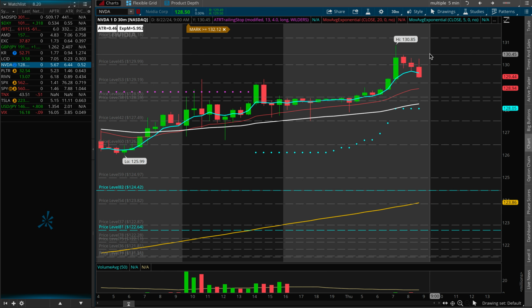We are now looking at NVDA. Looks as if NVIDIA got rejected here. It made a high of 130.85. We closed at 128.50, made a high of 130.85. It seems as if we got rejected at this level. I had the 131.18 area as a level of resistance. Now we have broken under the 129.99, under the 5 EMA, which is around the 129.62. Looks like we're trying to come back to this level of 129.19.